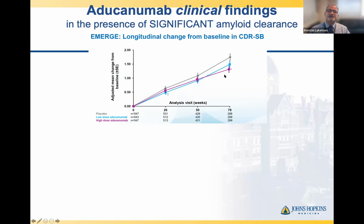But in the high dose aducanumab, we actually see a statistically significant difference at 78 weeks, not earlier. And this difference is on the order of 0.3 of a CDR-SB point. So it's a very small advantage, but it can be shown to be statistically significant.